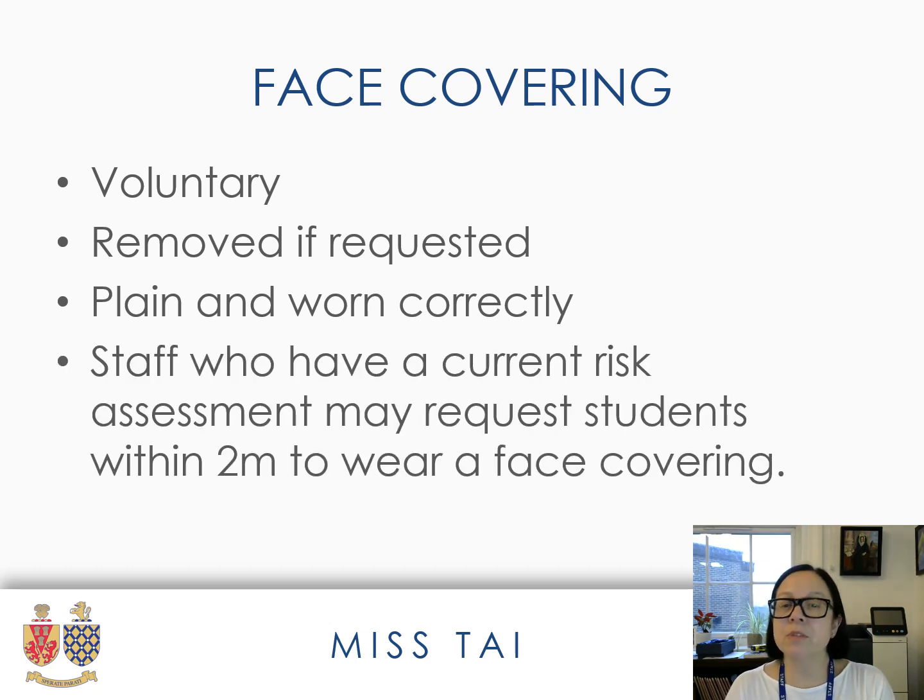Now, there are some staff who are at a particularly high risk and therefore I've carried out a current risk assessment, and those students who sit within 2 metres of those members of staff may be asked to wear a face covering, and the staff might be able to provide those for you, but hopefully you'll be able to provide those face coverings yourself, and that's to make sure that we keep them safe.